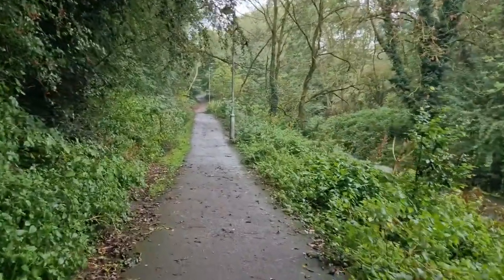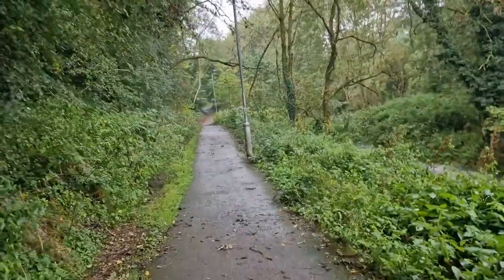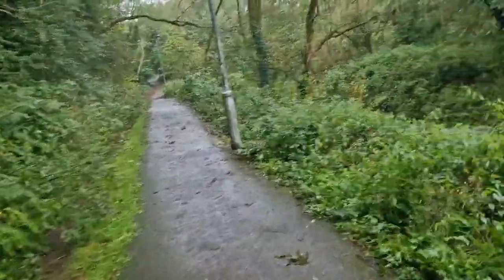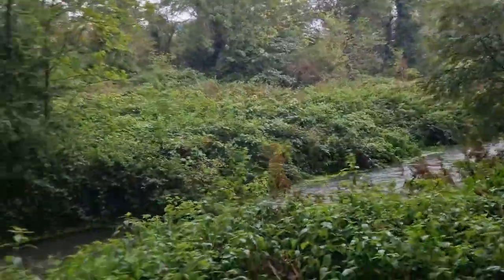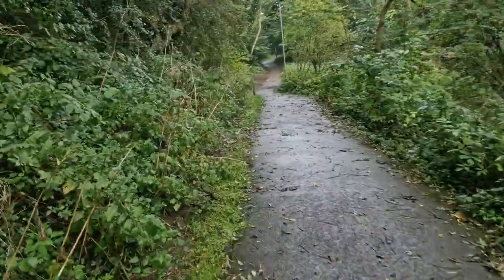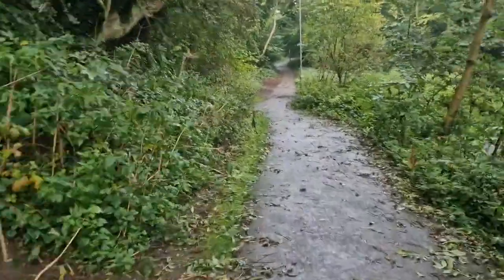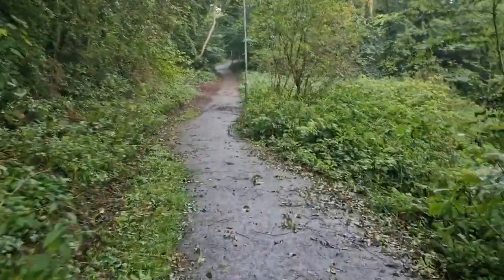Railway Viaduct, Mansfield. Yeah, basically I'm in Mansfield, innit? You've got the football stadium just there. I might just have a little walk around this area anyway, a little nature research while I'm here. But the main thing, I want to look at the viaduct.